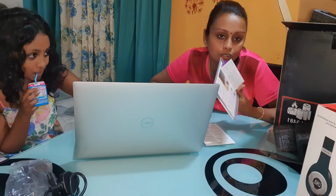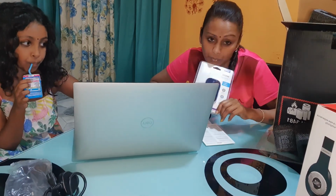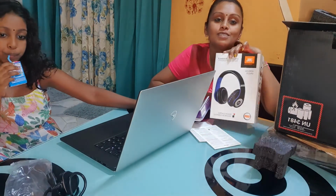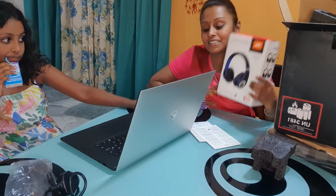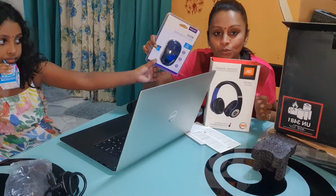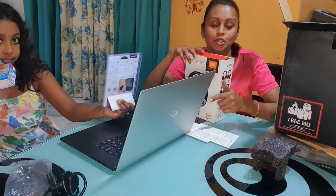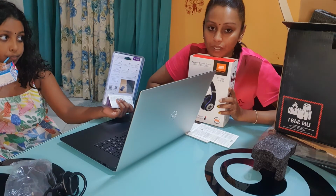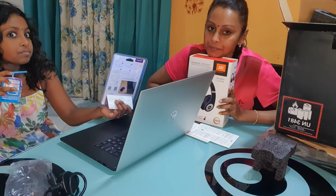So I was supposed to get Logitech, and since I want a blue color to match with the headphone. It is a JBL headphone, so that's the reason I got it. This is a good brand as well, and I bargained for this laptop too, and the price is 4,980.